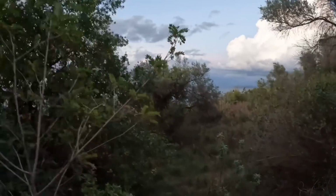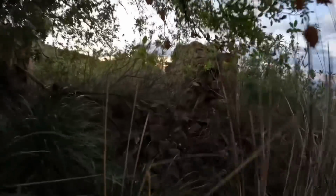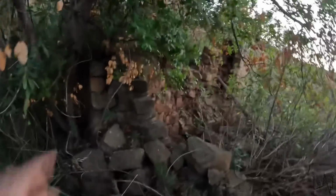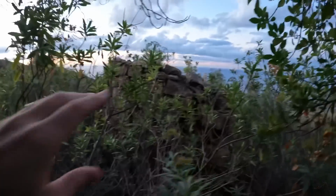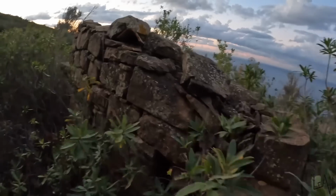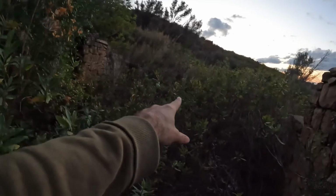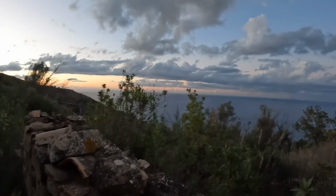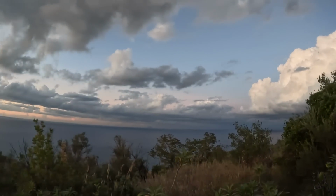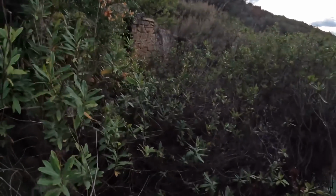More olive trees. These ones are big. Here is the ruin. This little ruin. There is one wall still up there. There is only half of the wall, and here half of this wall. Over there you can see more. It was quite big. You can see the ruin goes all the way to there, and the view from here is really, really nice. It was a big house.